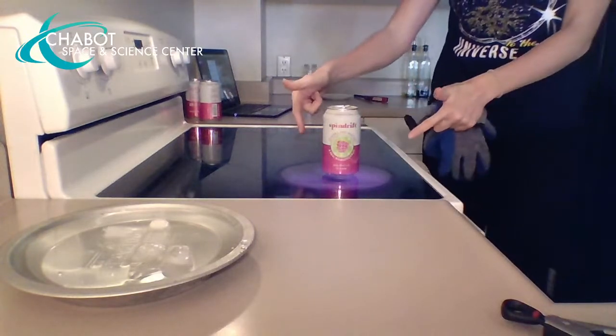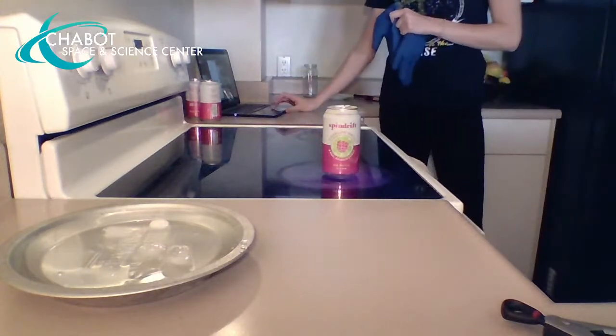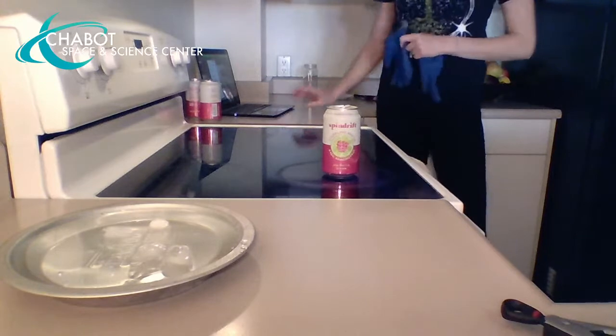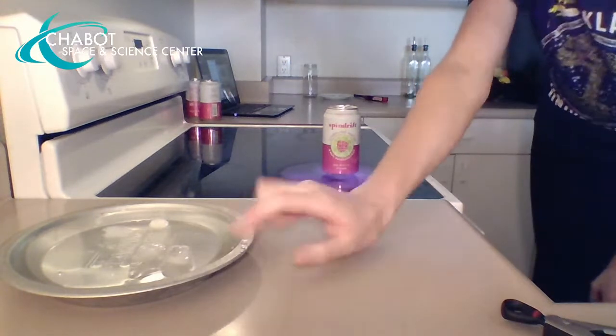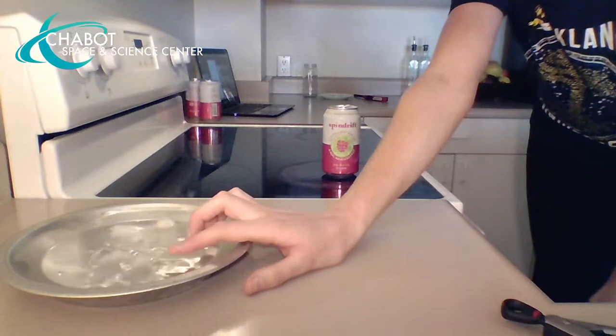a heater over here, and when it glows red, that's telling us that it's actually getting hot. So this is a soda can. It's a sparkling water can. Over here, we've got a pie tin, and we've got ice in it. So what does ice tell us about this water that we have over here?